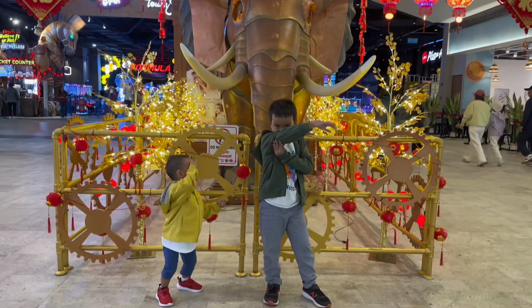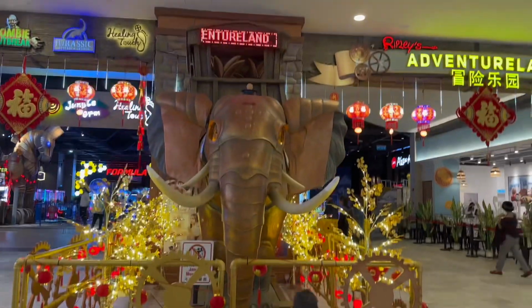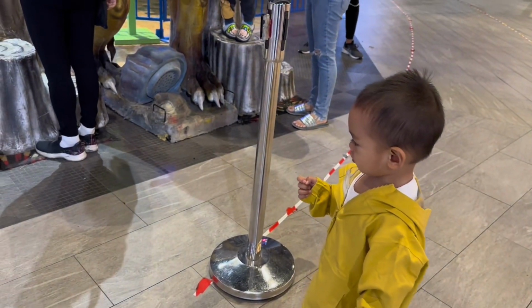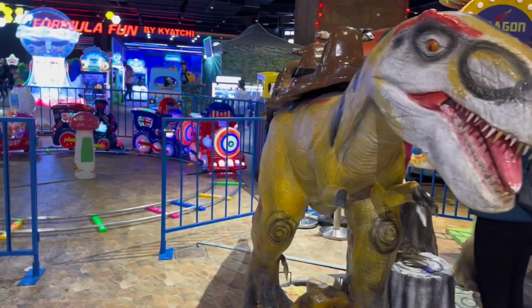Hi guys, I'm at Adventure Land at Genting Highlands in Malaysia. Now I'm going to the Jurassic Park.